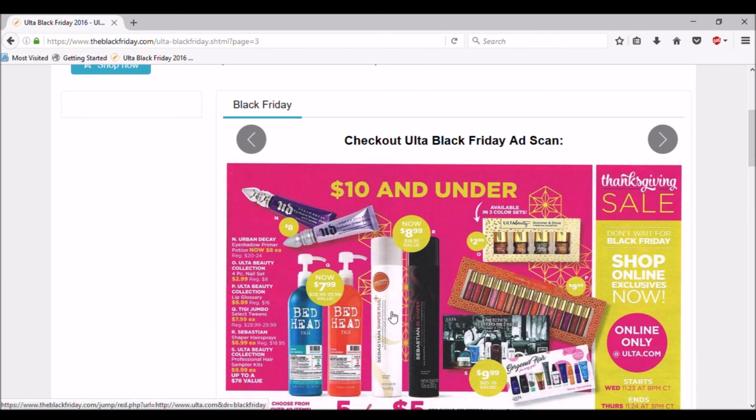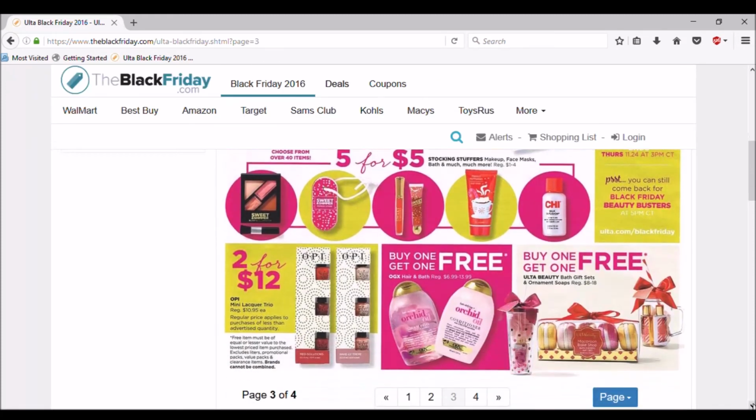And you can see here that they have definitely different things. They have the Urban Decay eyeshadow primer. I personally use that primer and I really like it. It's really good. And yeah, you guys come check out the ad, see what you want.